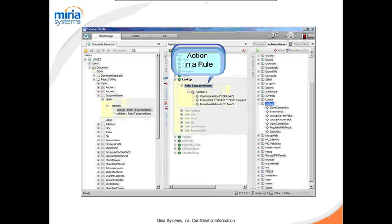For instance, a rule is built of actions. So I can take a library of actions, and if all those actions happen to be true, it would process in a certain manner. And let's say if one of those items is not true, I might want to kick it out and deliver it to an administrator. And so actions are made up of rules. What Datacap provides is an action library, and it includes a library of FileNet actions, which are basically API calls directly to the FileNet repository.